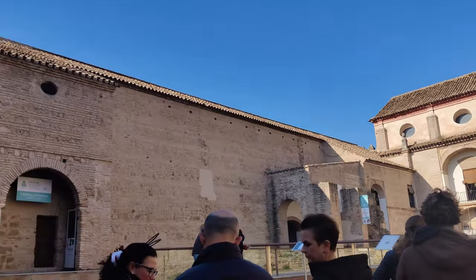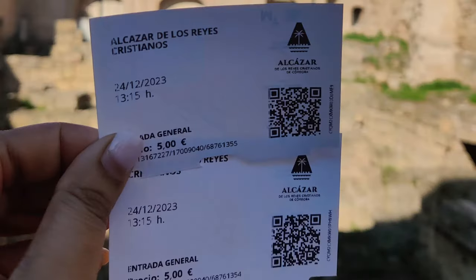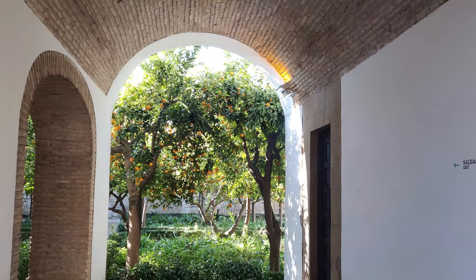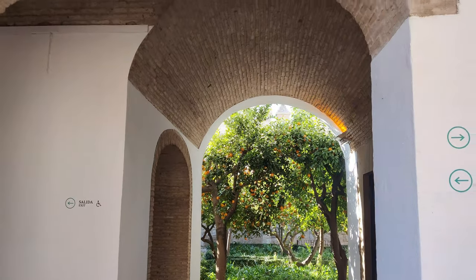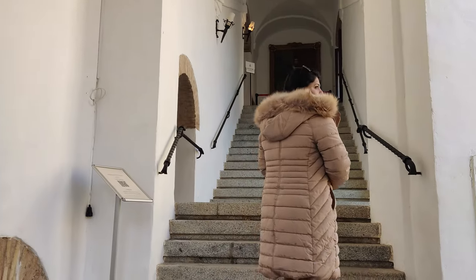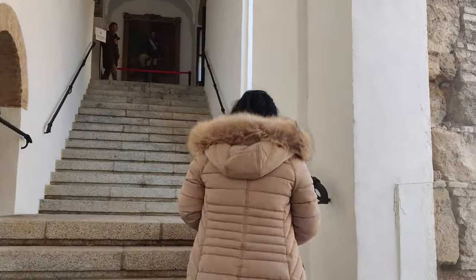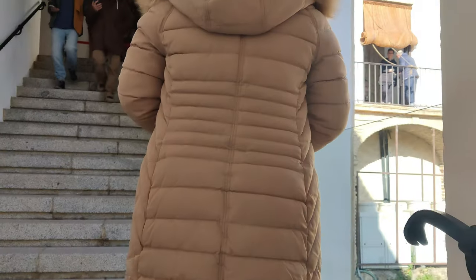After reaching there, first we went to purchase the tickets from their ticket office. It cost us 5 euros per person. You will also get a map from the ticket office to explore it. And if you want, you can also opt for the audio guide option.